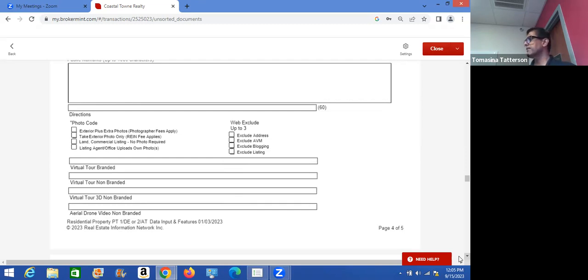You cannot put stuff like it's near church or walking distance to church, because if someone's in a wheelchair, that is a fair housing violation. So you want to use something like a couple blocks from church, short distance from church, near a church. So that kind of stuff.